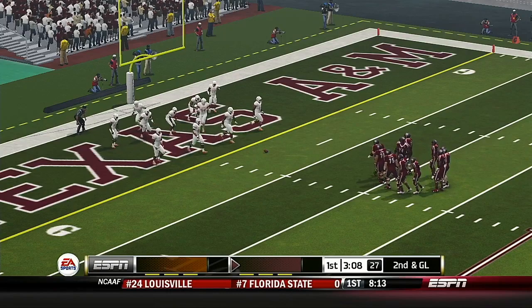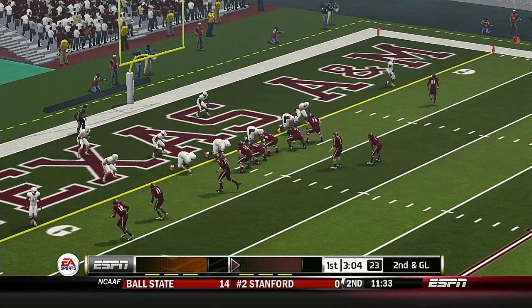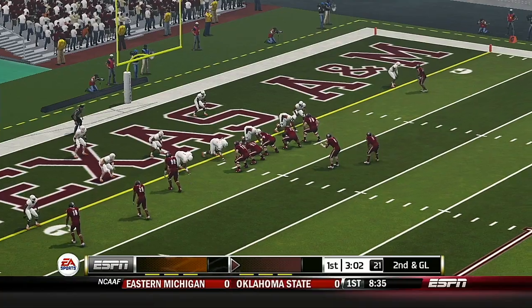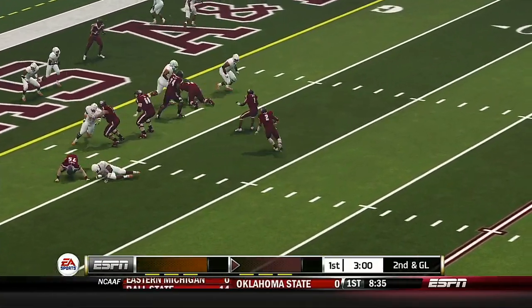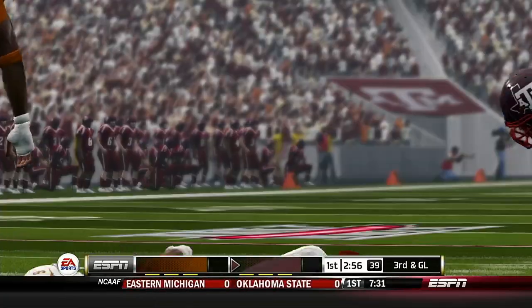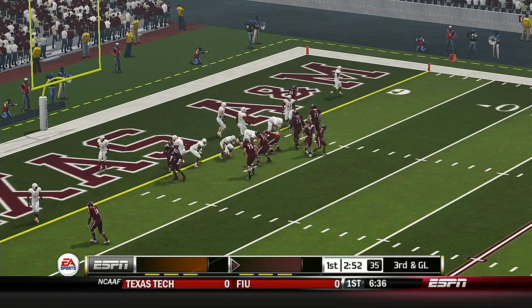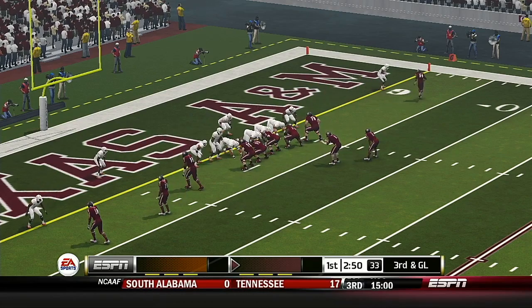Here's the 12th play of the drive. Now he tries to buy some time, and they got him. Coaches don't like it when their quarterback gets hit like that. Don't be surprised to see the old coach get on his lineman to protect the quarterback a little bit better.